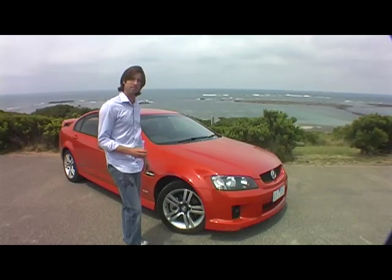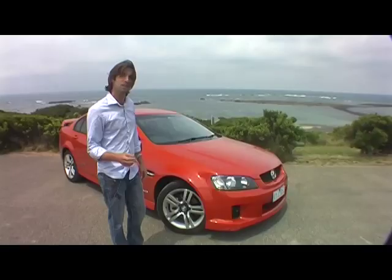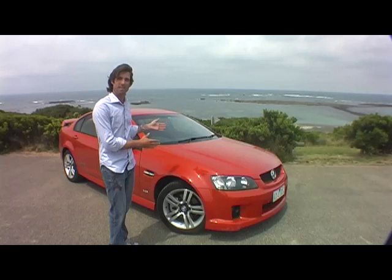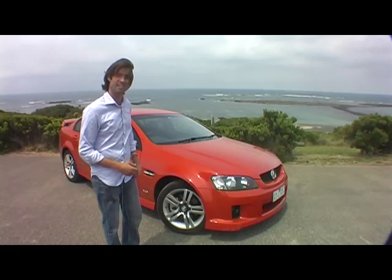Part of what they did with the design was to move the front wheels further forward. This does 2 things for the car. It helps the ride and handling, as well as giving the designers a better canvas to work from. And as you can see, they've ended up with a pretty good looking car.